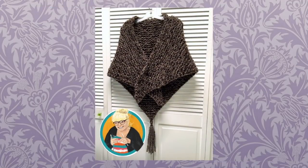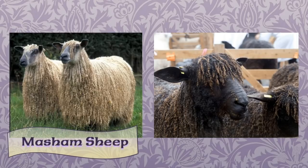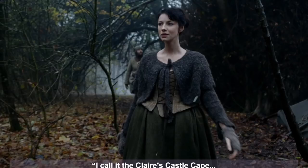When I mentioned that this shawl looks identical to Claire's in the show, she tells me that it's the same wool as Outlander, saying it's a British sheep wool that comes from the Masham sheep. Sandy showed me these pictures of the Masham sheep, joking that the sheep, especially the one on the right, look like the shawl. In episode 4, Claire wears this new brown tartan bodice and this capelet.